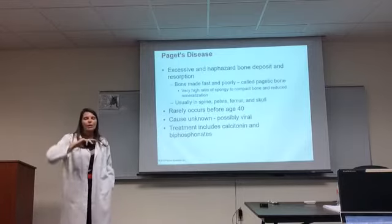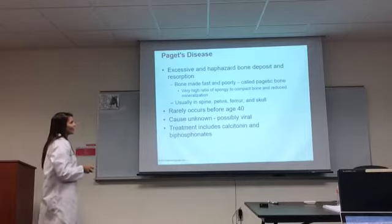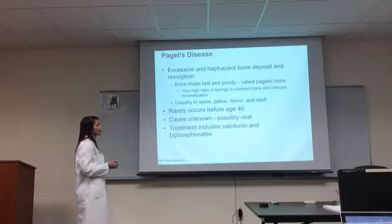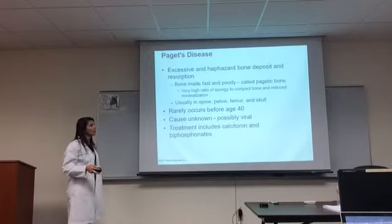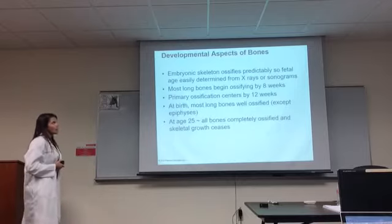I don't have pictures in here of that because that would just be something else for me to describe and discuss. But you can Google that and see the pictures of what that looks like. Very uncomfortable looking condition. Developmental aspects of your bones.